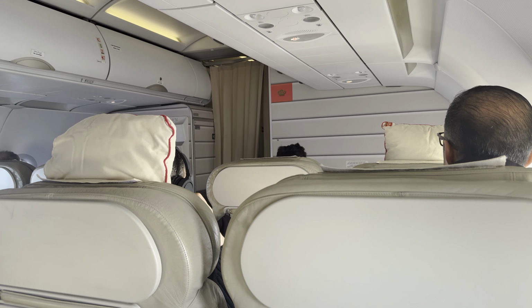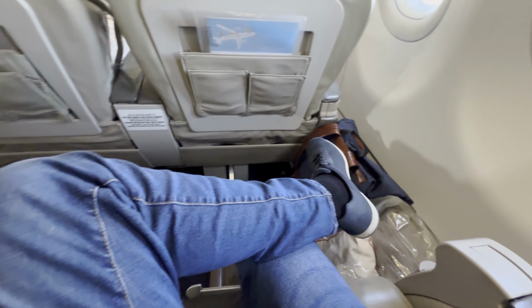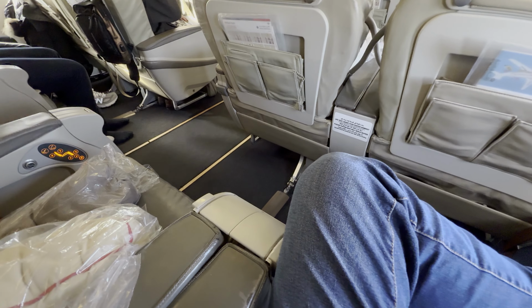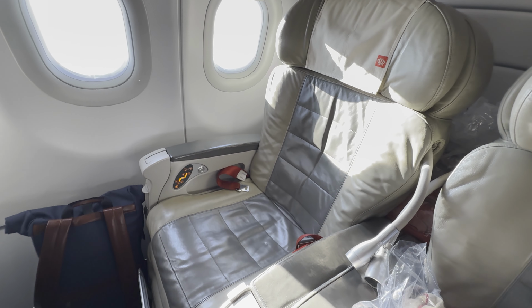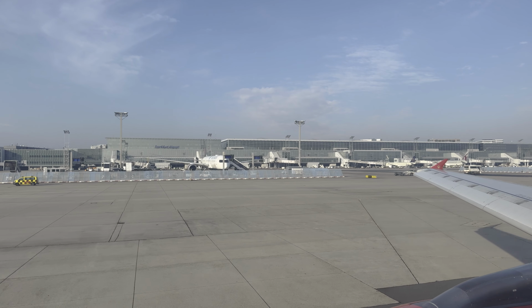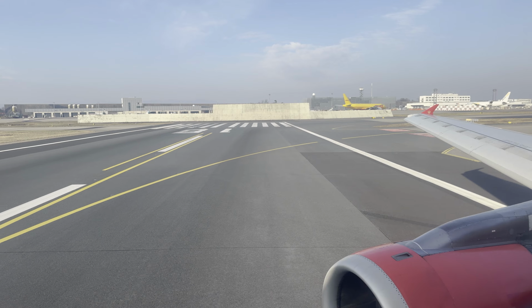At check-in, I was informed that the flight was overbooked. As with many business class flights on narrow-body aircraft, there is no guarantee of an empty seat next to you. However, I am lucky to have the row to myself. With a slight delay, the taxi to the runway begins, and shortly after, our journey to Jordan is underway.